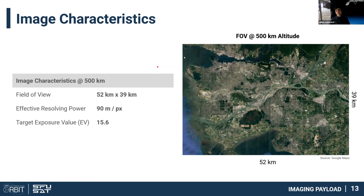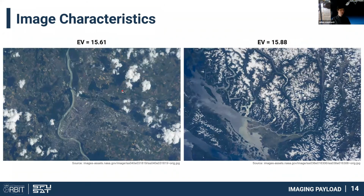And as you can see from the picture on the right, if we were to center an image with this field of view over the Greater Vancouver area, this is what it would capture to provide some context. It's going to have an effective resolving power of 90 meters per pixel, and we have a target exposure value of 15.6. To provide a little bit of context on this exposure value, we have two images taken here from other satellites with slightly higher exposure values, but we're expecting to get a value somewhere similar to these.